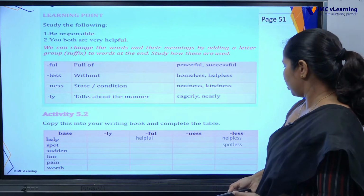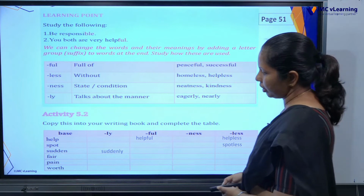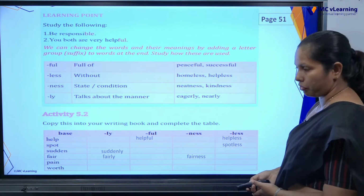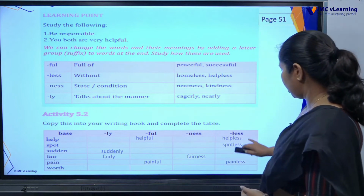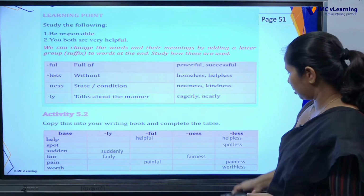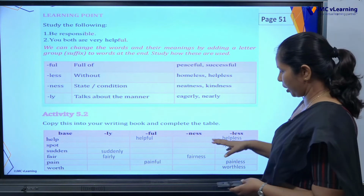Spot, we can use the suffix less and change the meaning of the word spot as spotless. Sudden, we can add ly and write it as suddenly. Fair, we can add the suffix ness and write it as fairness. Pain, here we can use the suffix full as well as less. So we can write painful and painless. So it gives two different meanings. Worth, we add the suffix less and write it as worthless. So I think you can do this alone in your writing books as we have discussed it.